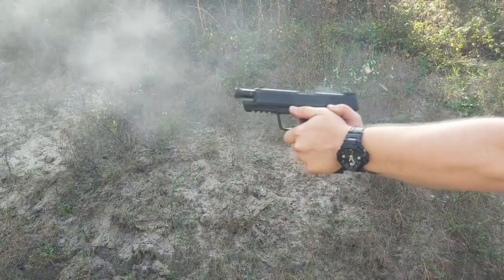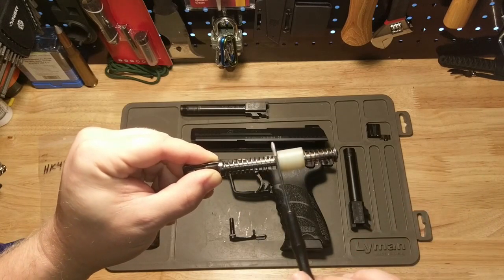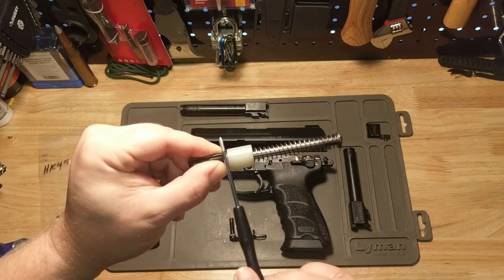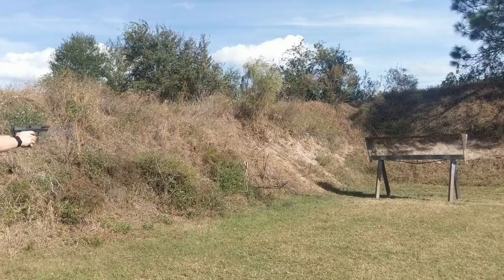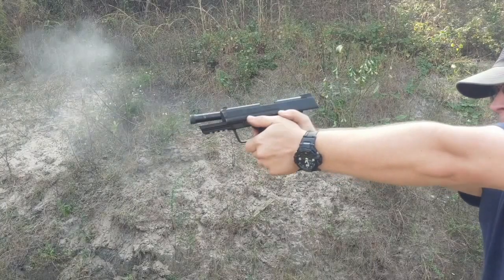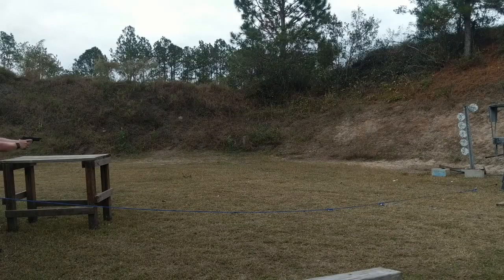This is, in my humble opinion, one of the lowest recoiling polymer 45s on the planet, and it's attributed to this. According to H&K's website, this polymer bushing helps to mitigate felt recoil by up to 30%, which is incredible with a cartridge as powerful as the 45. I can in fact verify it does work. Up to 30% might be a bit of a stretch, but it has been noticed by myself and other people who have shot this pistol.